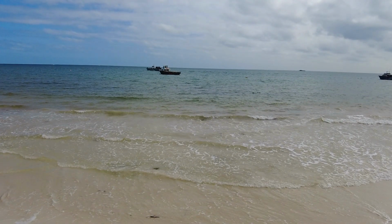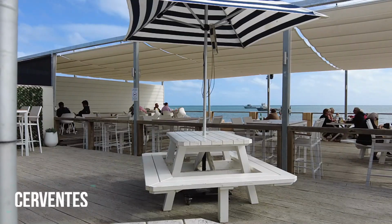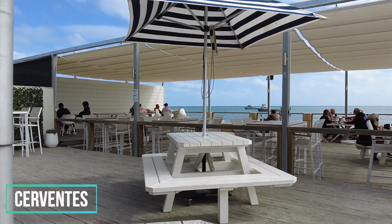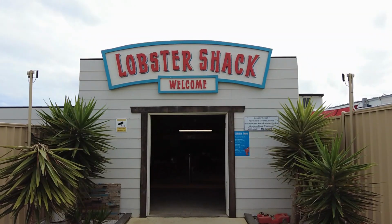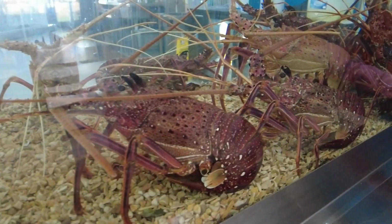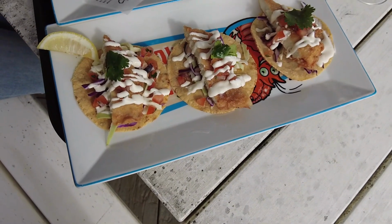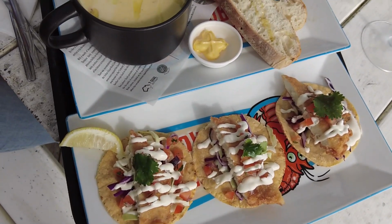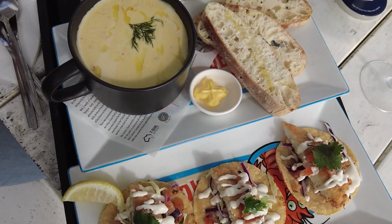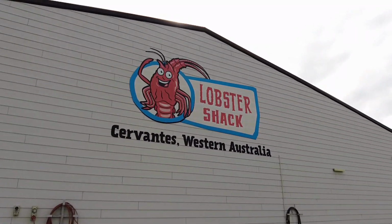So we have come to Cervantes, which I hope I'm saying correctly. We stopped for lunch at a place called the Lobster Shack, which is the best food I've had in our entire year of travelling. I had a lobster chowder and we had fish tacos, and even the kids' fish and chips was absolutely delicious. So that was a nice surprise. It was a beautiful restaurant.